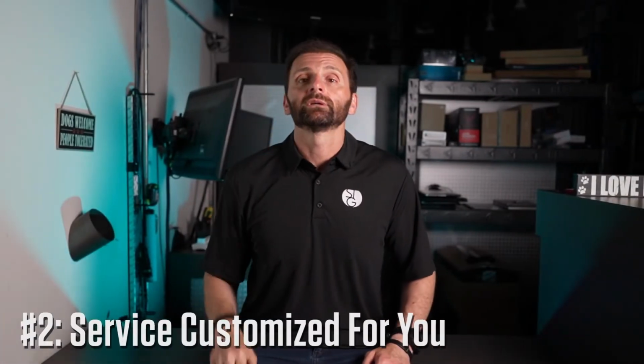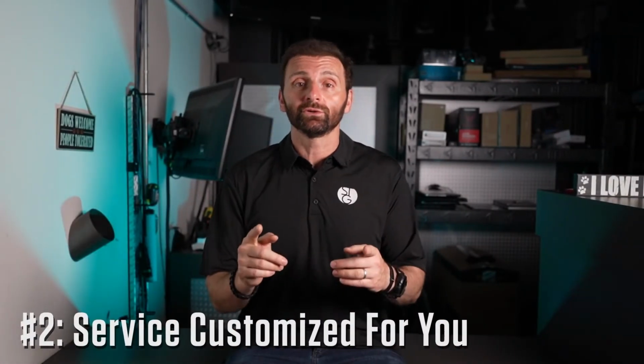Number 2, the service will be customized just for you. Sure, your MSP agreement is a legally binding document. The right MSP will come up with a plan to deliver their services in a way that works best for you, the customer. We found that by assigning a primary engineer to each client, we're able to provide a familiarity and level of understanding that you can't get from a rotating team of techs coming in and out of your environment.